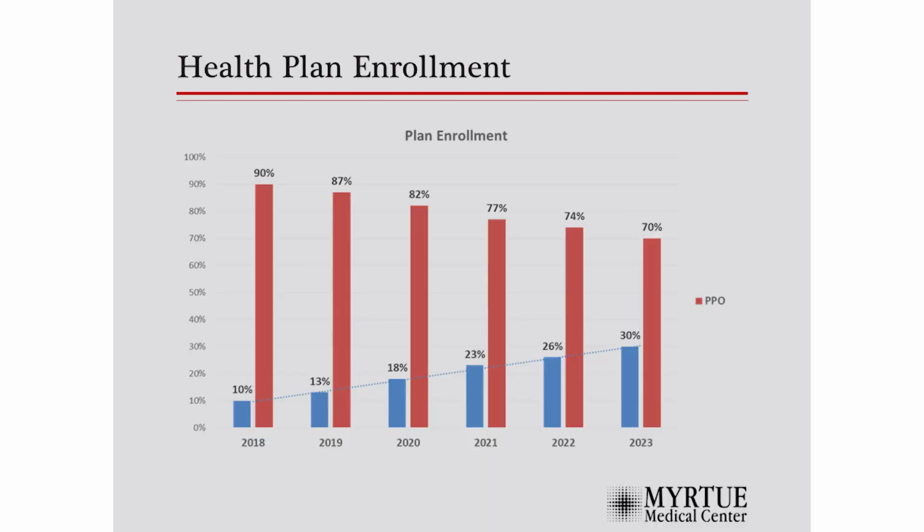I did want to show you what our plan enrollment has been year over year. So we continue to trend upward in our high deductible plan. It should show the blue is actually our high deductible plans. This was our strategy all along, that we would continue to see movement from the PPO to the high deductible health plans. They tend to outperform PPOs.